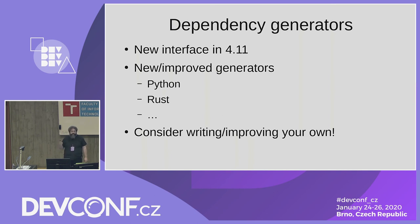So it's pretty easy to do. There have been some work. There's a new Python dependency generator which used to, in the past, only say, well, it's a Python script, we need Python, and now it actually goes through and figures out what modules you need and stuff like this. The Rust people have done quite some work. There are a couple more, actually.